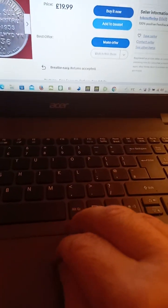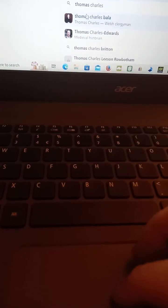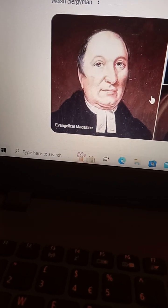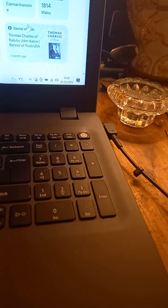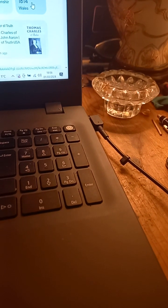So let's do a search now for Thomas Charles. Thomas Charles, Welsh clergyman. Could be the one. Born... Oh, Thomas Charles from the Bala. Bala's 14 miles away, or nearly 20 miles away from where I live. So he's born in 1755 in Carmarthenshire and died October 1814.